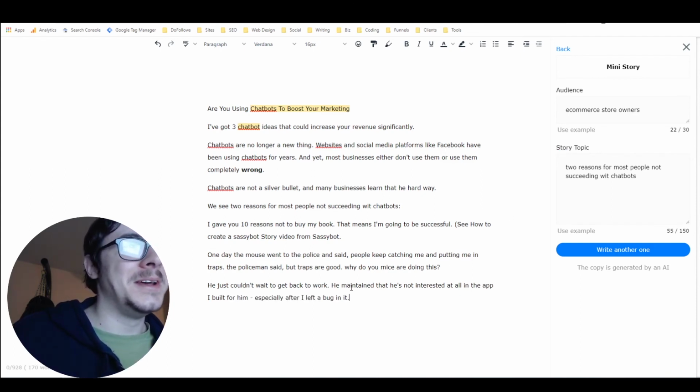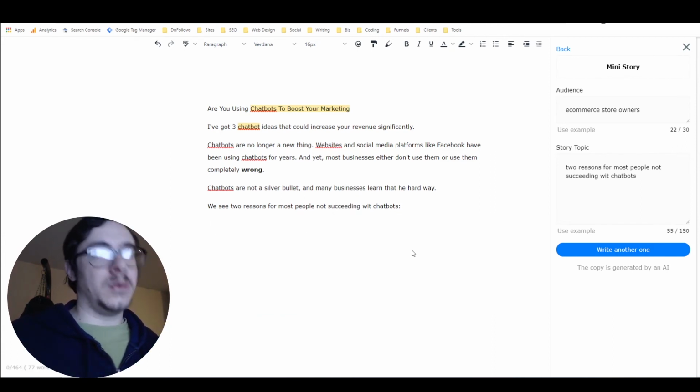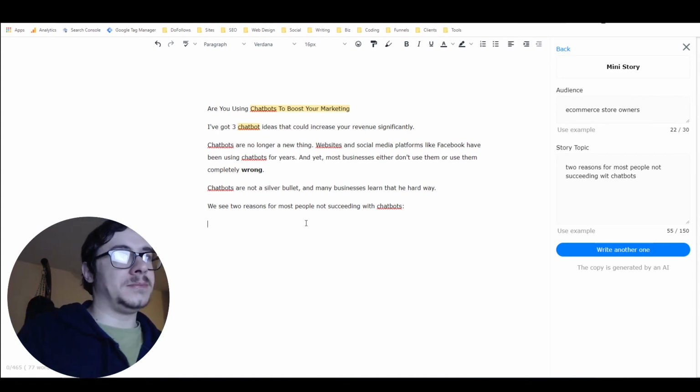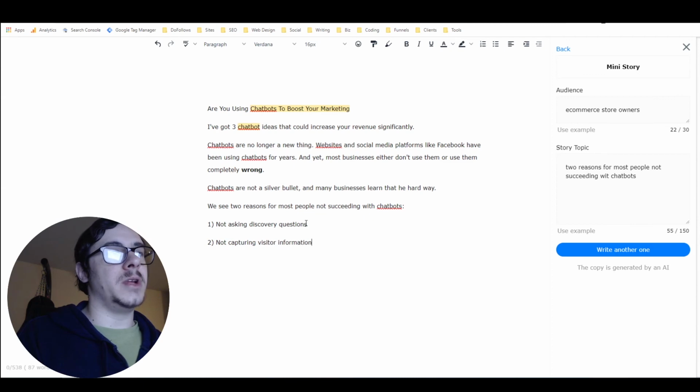This also happens sometimes. All right, so basically I could sit here regenerating copy, or I could just take what I've already got and work with it and finish writing the email myself, which, you know, it's mostly written probably 25% to 50% of the email for me. So we see 2 reasons for people not succeeding with chatbots. One would be, what would be a reason that people don't succeed with chatbots? First one should be not asking discovery questions. And the second one should be not capturing visitor information.